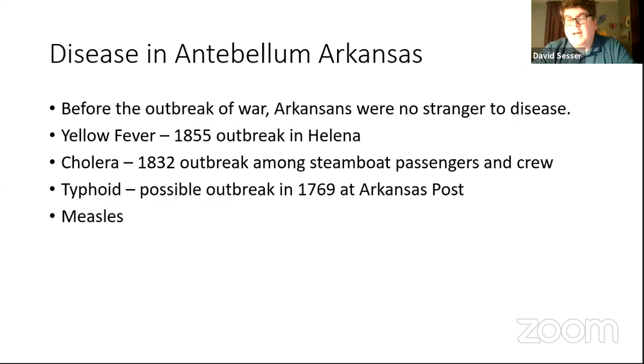Ultimately, this outbreak wasn't that bad. Only about 6 people died. But the reason so few people died is basically the whole town evacuated from low-lying Helena and moved on top of Crowley's Ridge, where they could be away.